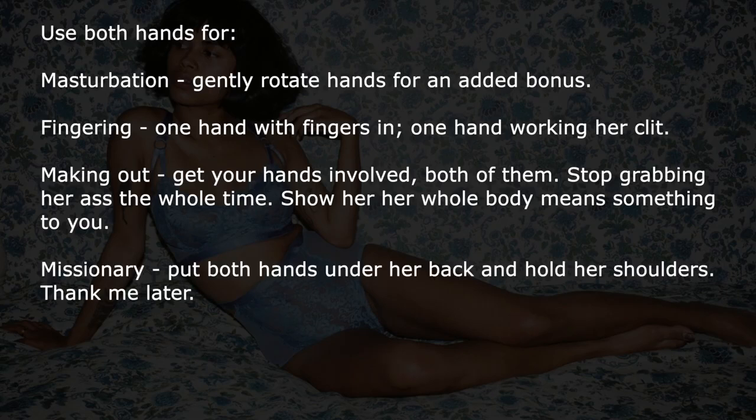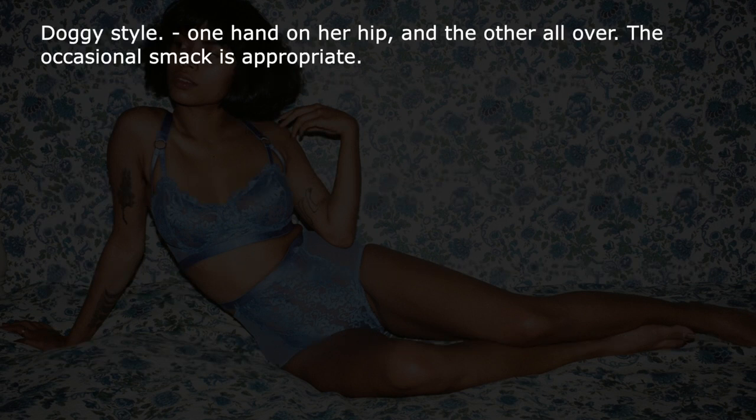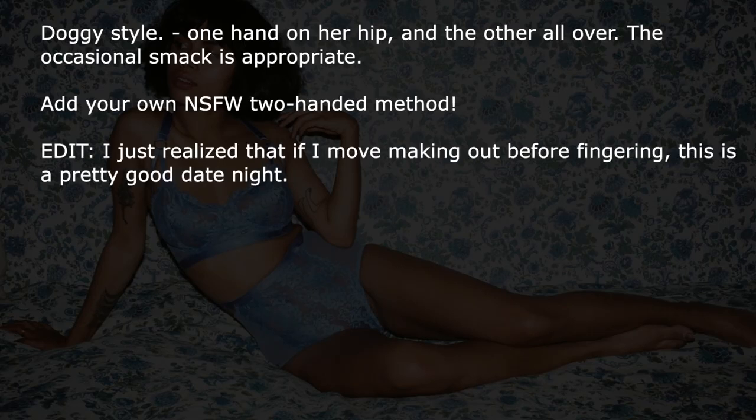Missionary, put both hands under her back and hold her shoulders. Thank me later. Cowgirl, put one hand on her hip and the other on the small of her back. Work that rhythm. Doggy style, one hand on her hip and the other all over. The occasional smack is appropriate. Add your own NSFW two-handed method. Edit: I just realized that if I move making out before fingering, this is a pretty good date night.